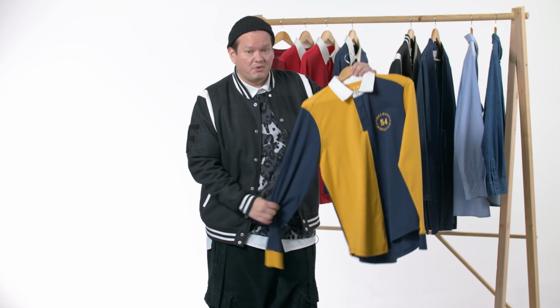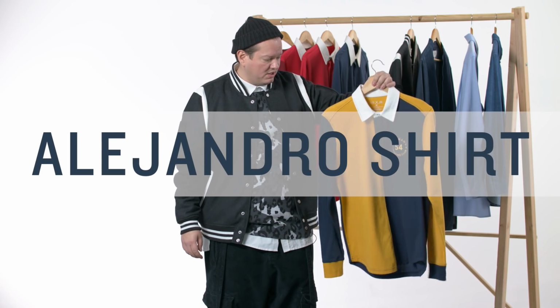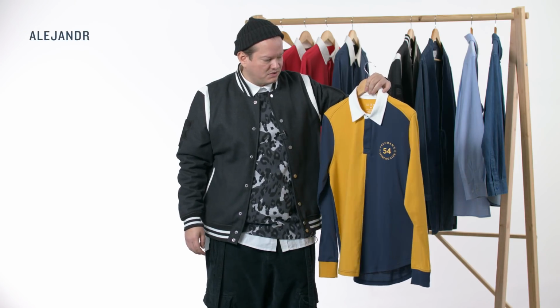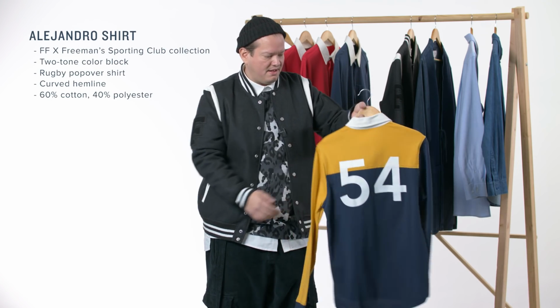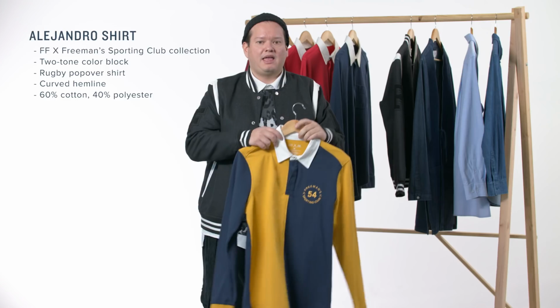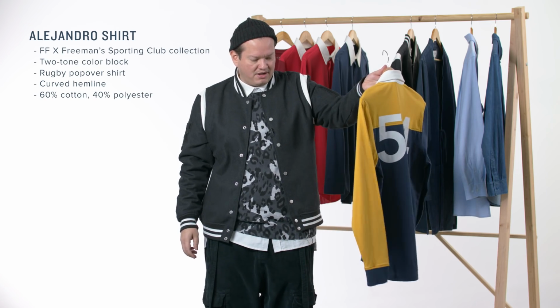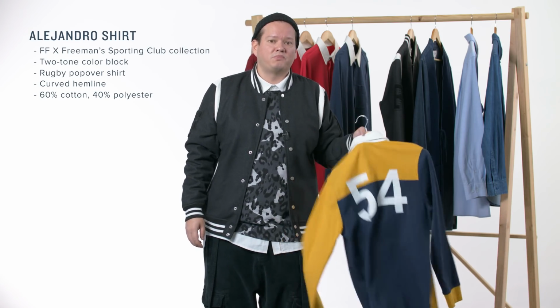So this is a collaboration that we did with them that just dropped. And this is a rugby shirt that features 2 fabrics. It is in a jersey, in a mustard yellow and navy as well. Features a print on the front, a print on the back, and also a hidden placket with rubber buttons as well, and Oxford collar as well. So this is a must-have for everyone that's into that prep lifestyle. And again, Freeman Sporting Club is one of the best brands out there.